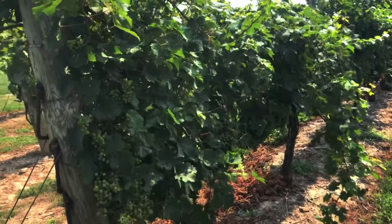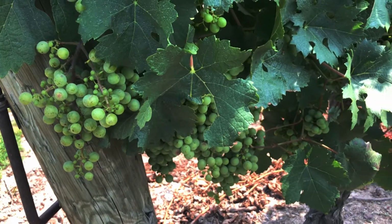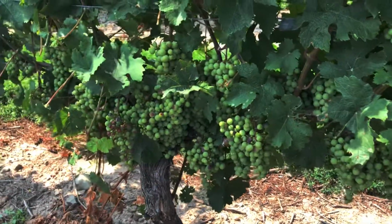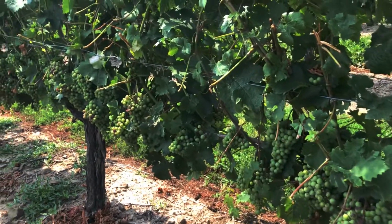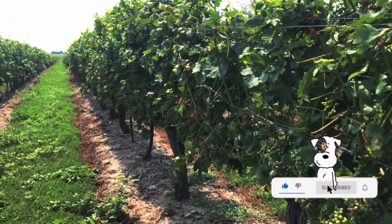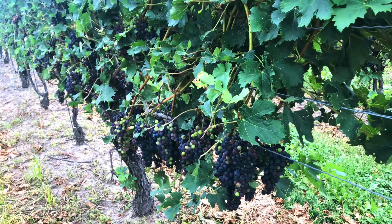Niagara Peninsula area has a climate similar to Burgundy of France, and Lake Erie North Shore has the temperature similar to Bordeaux, France. The climatic effects of Lake Ontario and Erie and the Niagara escarpment create the microclimates, each with its own temperature and airflow. It is not too hot in summer or too cold in winter, making the region ideal for viticulture or growing of grapes.